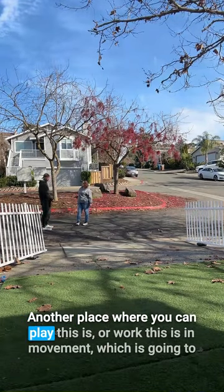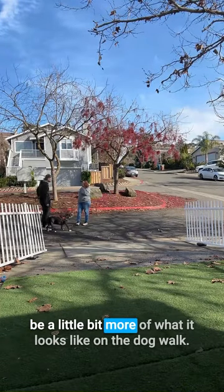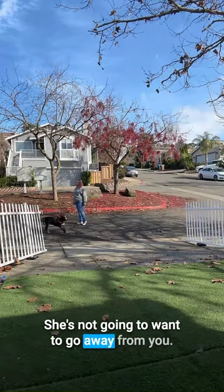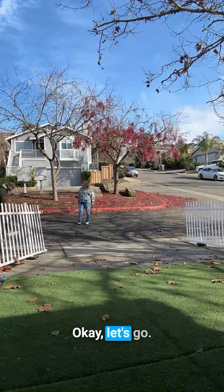Another place where you can work this is in movement, which is going to be a little bit more of what it looks like on the dog walk. Keep moving. She's not going to want to go away from you. We'll see. Come here. Hi, sweetheart. Okay, let's go.